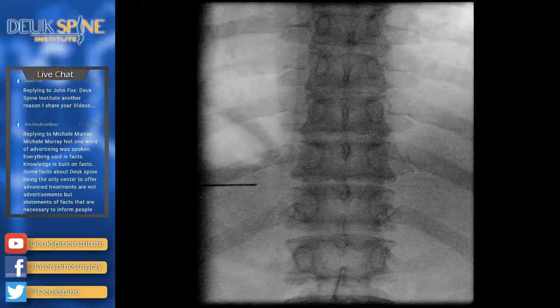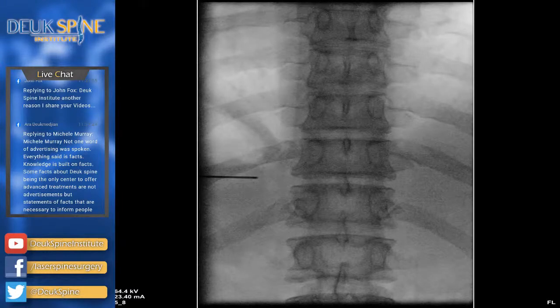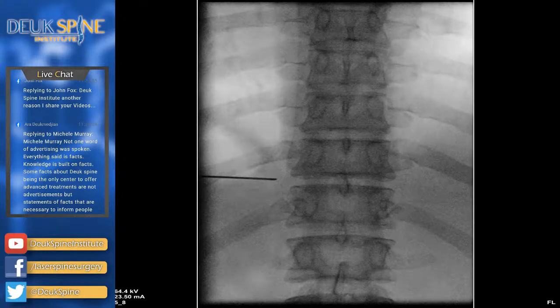Shot. And that's the disc we're aiming for, straight across. And that AP is actually a better view than before, but it's still not a true AP. Let's see if we can adjust it a little bit to make it better. Shot. That is better. That's definitely better. Are you comfortable? Good. Shot.